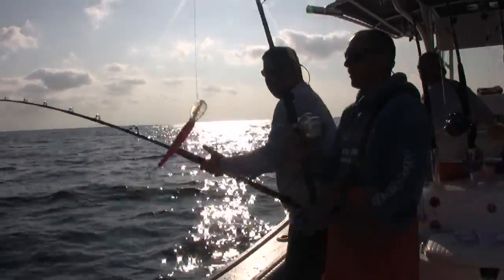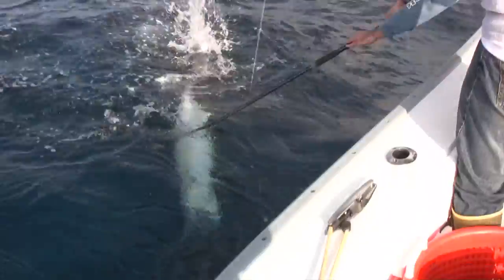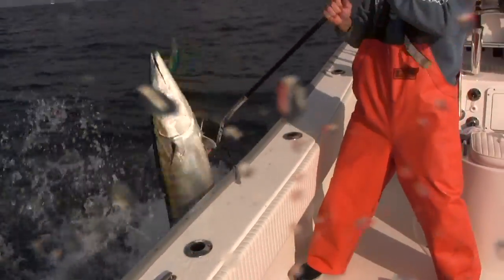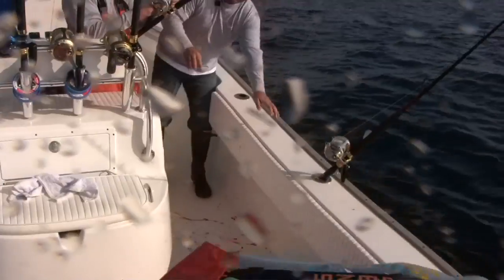I hope your fish is bigger than mine. Easy. I am. Oh, there's my gaff man. Watch out. Ryan, step back. I'm trying. Put it back here with me, man. Put him in the boat. I got it. It's right here.